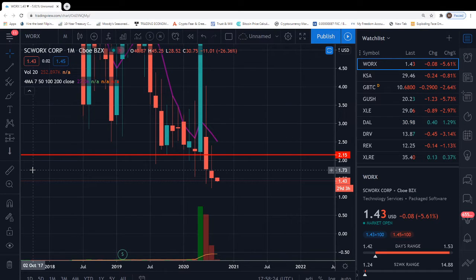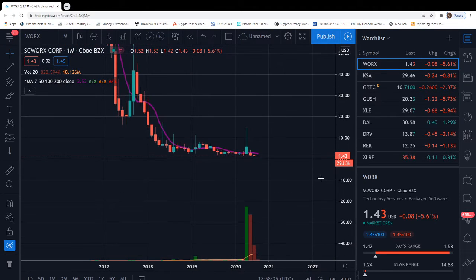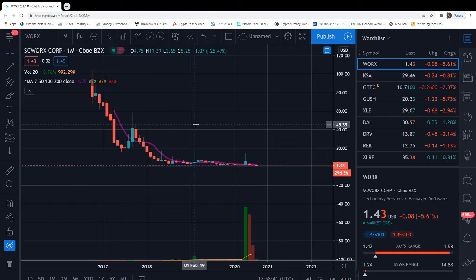Don't have any fundamentals for you guys. I'm just purely going to look at the charts to see if there's any hope left in this symbol here. Man, this thing has had a pretty devastating 4 years ever since 2016. I mean, it's just been nothing short of catastrophic for this symbol here. But what we're going to do is just shed some light, or just open the charts to see if there's anything left. I mean, it's been pretty bad, guys.